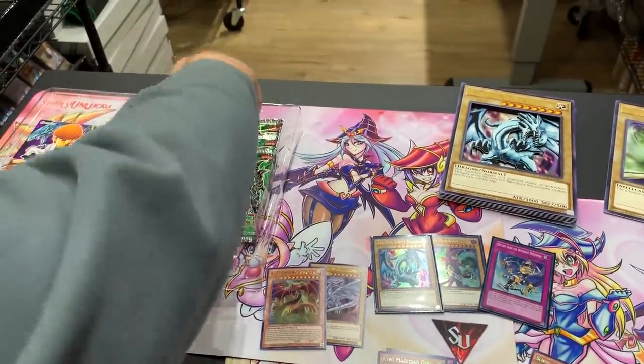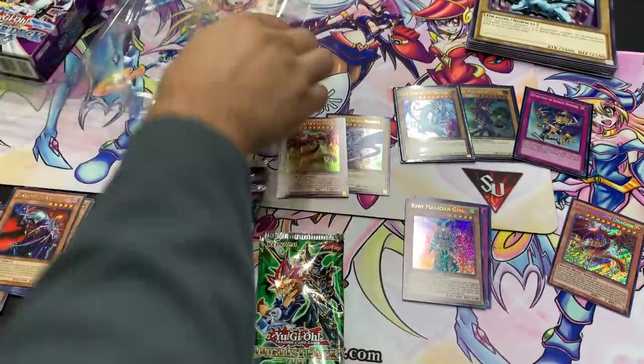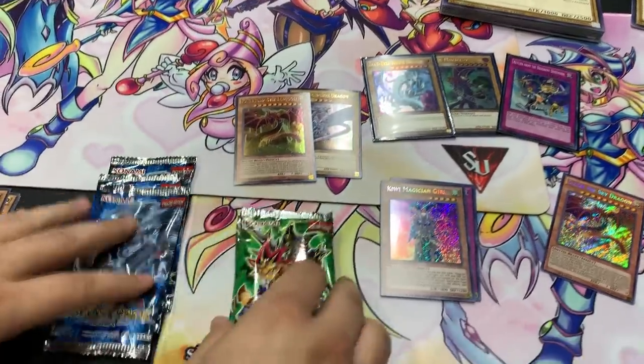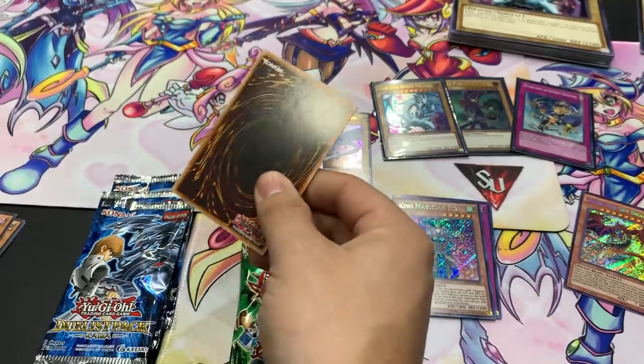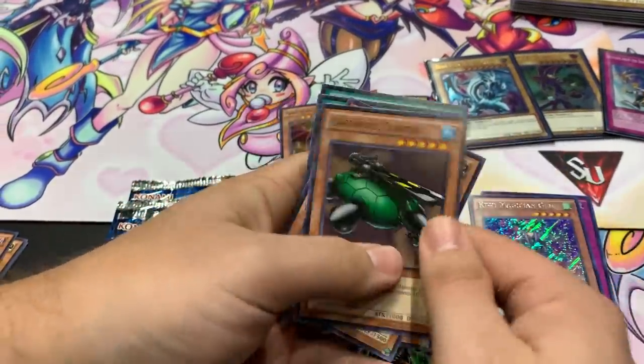6 booster packs. Now is the time to shine. All right, okay, Kaiba, here we go. Start with Yugi. I think we're gonna do all 3 of our Yugi packs. Let's see who has the cards inside.